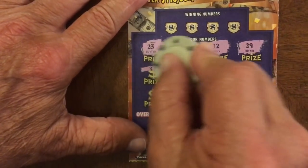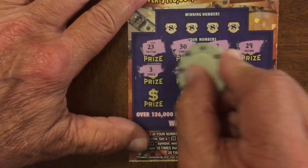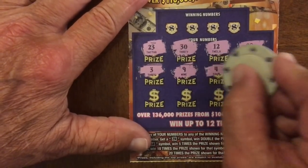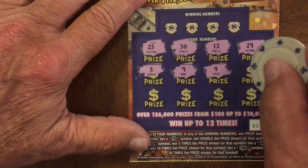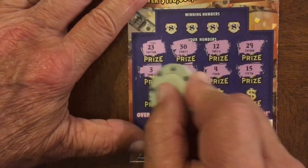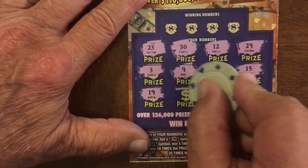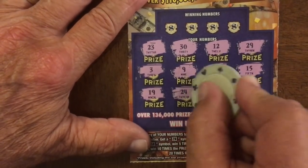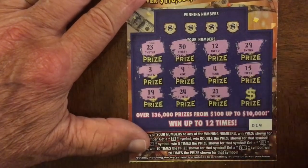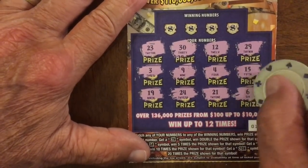So we've got a 23, a 30, a 12, 29. There's that number 3 that so many people like. There's my number 9 for my birth month. There's my favorite, number 4. It seems like the 9 and 4 have been sitting next to each other a lot this go around. There's the 15. Number 19. Number 24. 21. Got a lot of 20s. I mean, not an overload, but we got a lot. And 6. Okay, moment of truth.